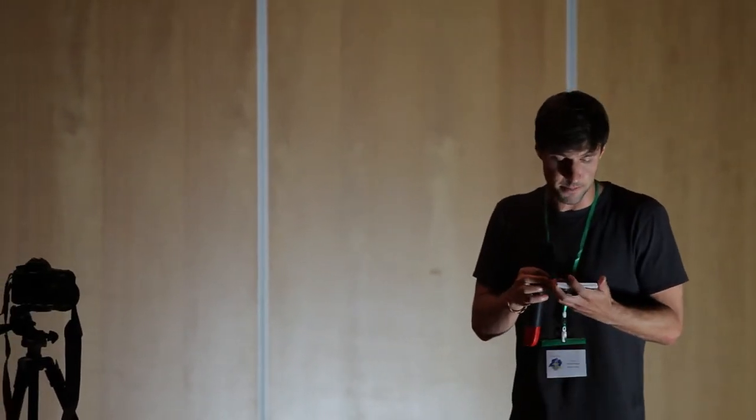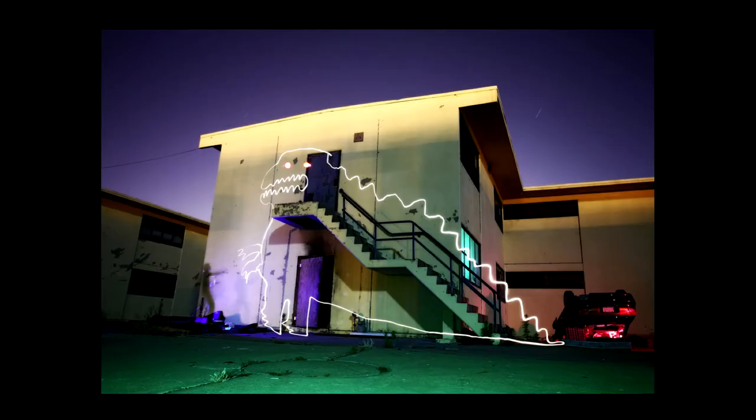Let's see here. Eventually, through trial and error, I got much better at exposures, and I started to learn a lot about composition and color temperature and how I could expose an image without too much light coming into the picture.